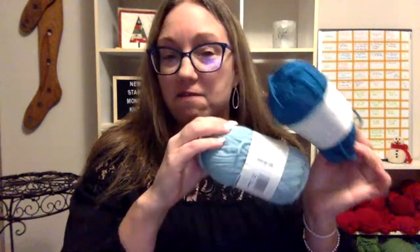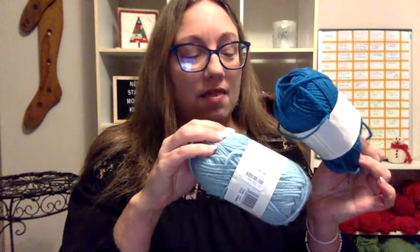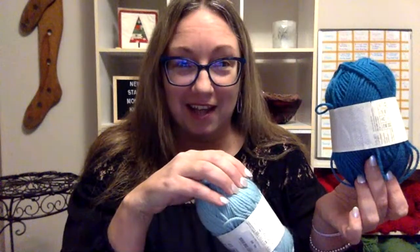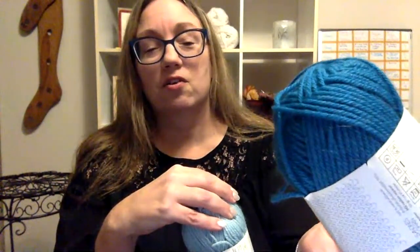I think I have 3 different shades of blue and a white. I have 4 different balls that I think I was thinking of for a cowl project at one time that didn't get cast on, which worked out very well because it was sitting here waiting for me this morning. This colorway, dark teal disco is what it says, but it's a nice dark teal. And then this one is a light aqua. I thought these two would look really nice together.